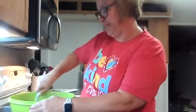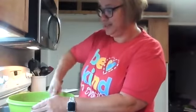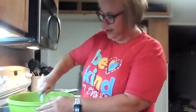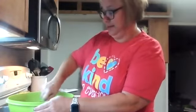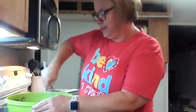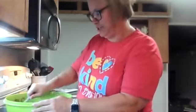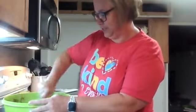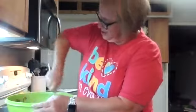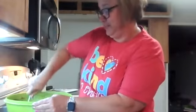The other reason is that fudge is obviously a candy. It's got a lot of sugar, a lot of butter, a lot of sweet stuff. It's really good. That's why I only make it once a year. So if you eat too much of this stuff, you're definitely going to need to go exercise to burn off some of the calories that you pick up in the process of eating this.